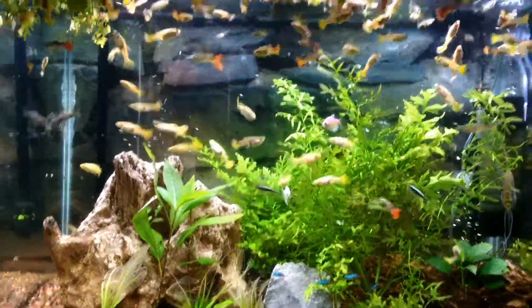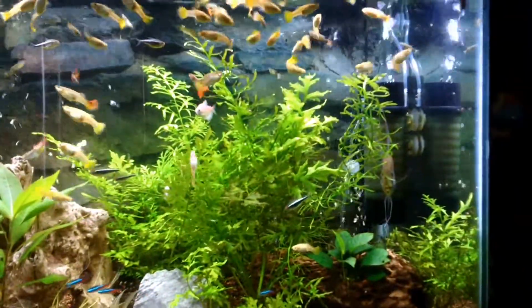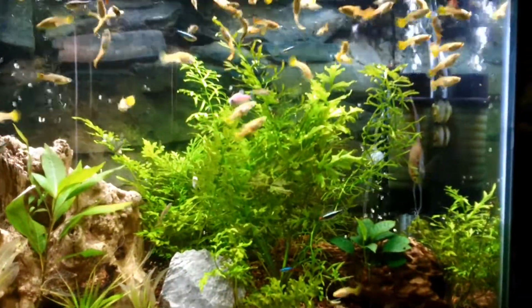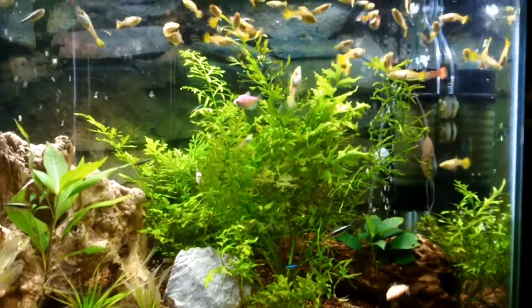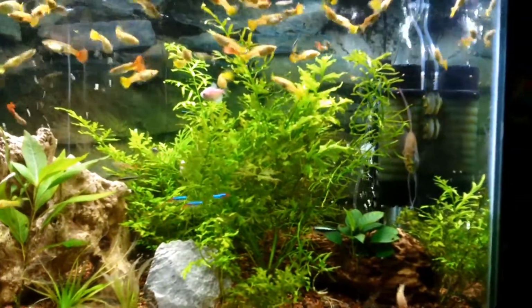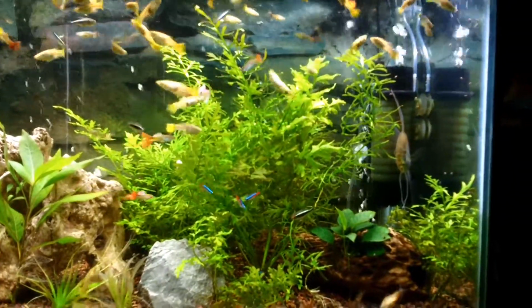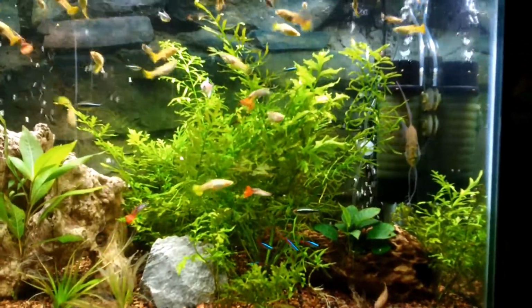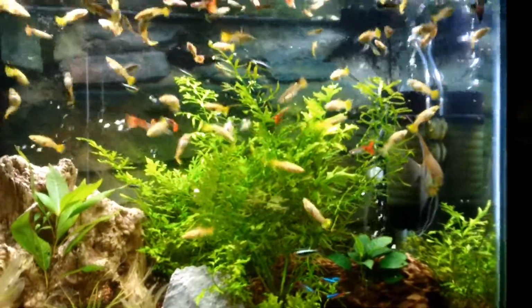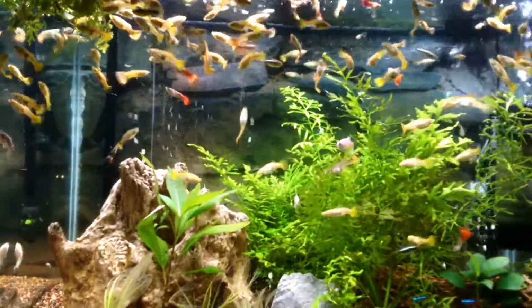I do find that my angelfish does tell me if the tank is dangerously overstocked, which I think it can become. He gets very agitated and he swims about the tank. He likes his own space. If he hasn't got his own space, he will go after the guppies. And he's been fine with this amount of fish for quite a while.